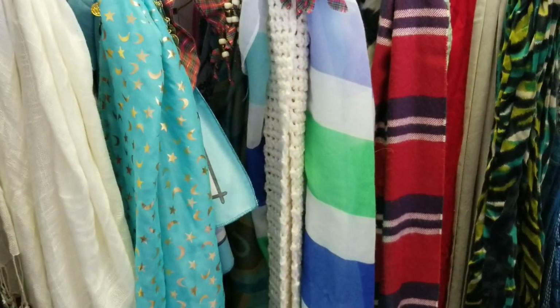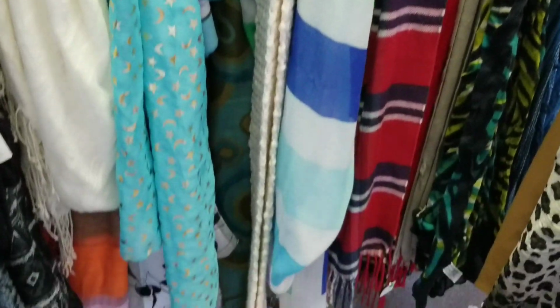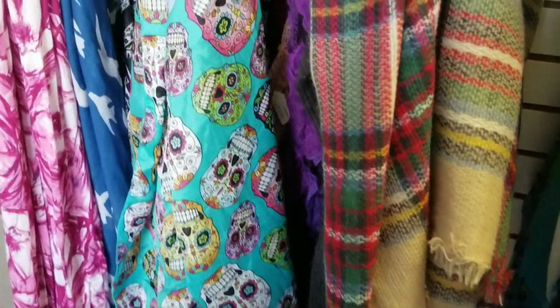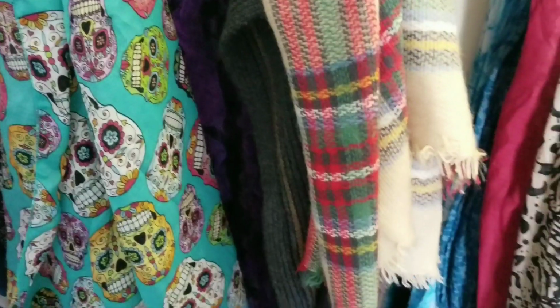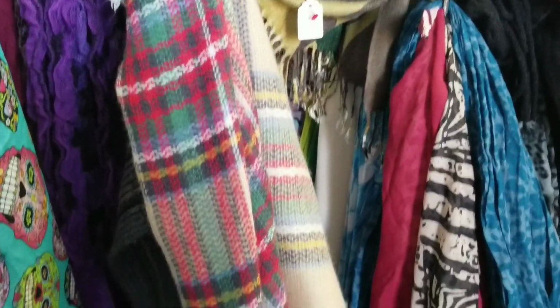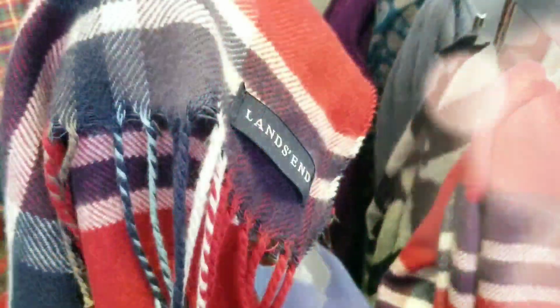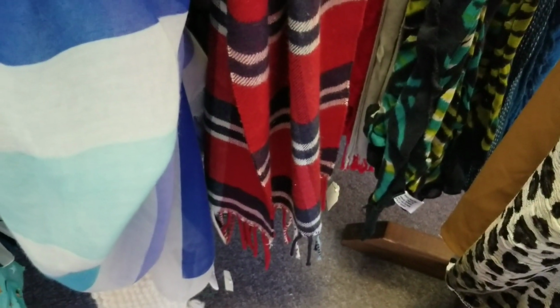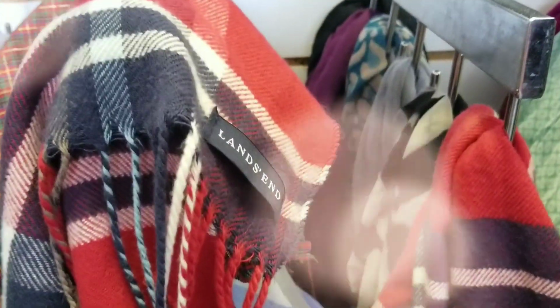And of course I had to go look at the scarves again. This is where I found the Burberry scarf a few days ago. So I went and looked to see if maybe any other nice, name brand high-end scarves were put out. I did not see any. I thought this one was pretty. I think it was $4.99, but not really something I could do a whole lot with. But I'll keep checking back.